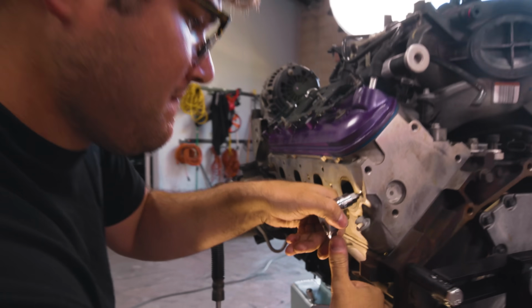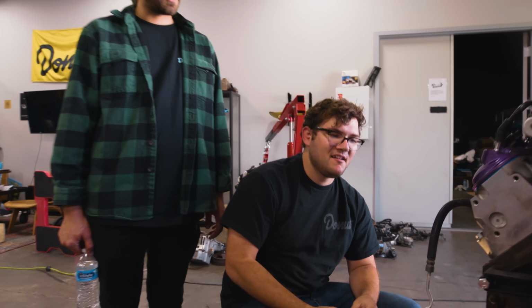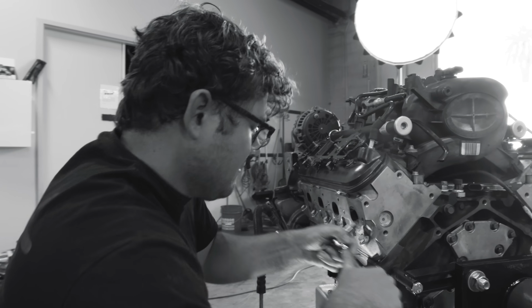Okay, it's going in. Oh! Broke the tool? Dude, that was like barely anything. Yeah. That was not your fault. That was not even that much. That was like nothing.